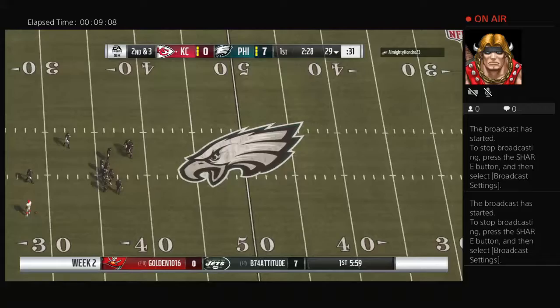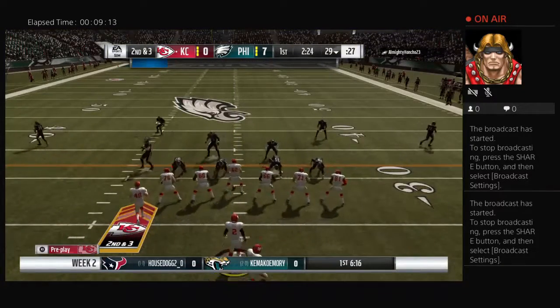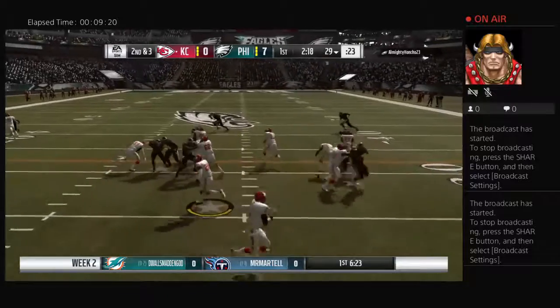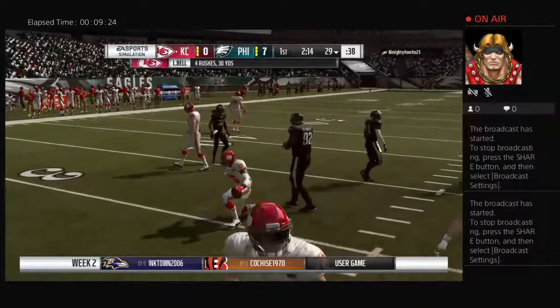A nice run here early on. It doesn't take a great play caller to realize you want to establish a guy of his caliber with runs like this early because they will pay dividends as the game progresses. On second down, it's Bell. And not much, maybe a yard up to the 29.